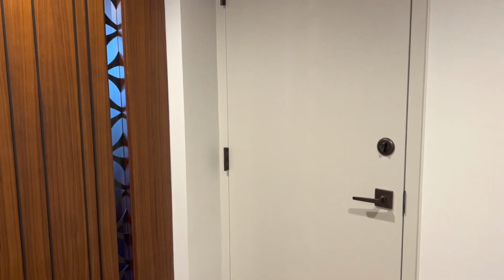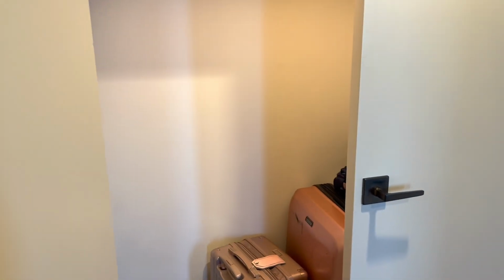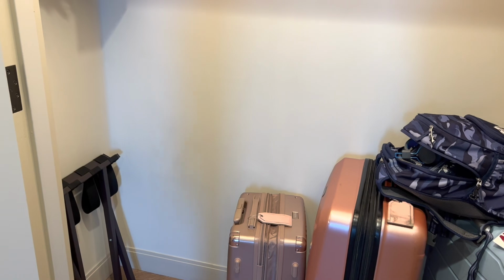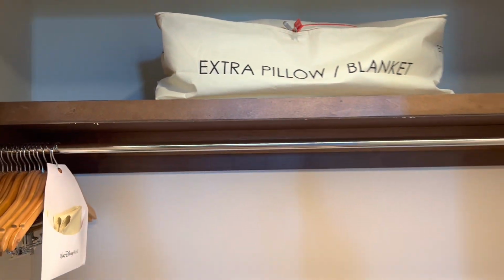So as we enter inside the room, there's a door off to the right in our room, which I guess is for if you have a connecting room, like a 2-bedroom suite. We did not. We only had a 1-bedroom, so we didn't have access to that area. And then there's a closet here in the foyer with a luggage rack, plenty of hangers to hang up your clothes, and an extra pillow and blanket.